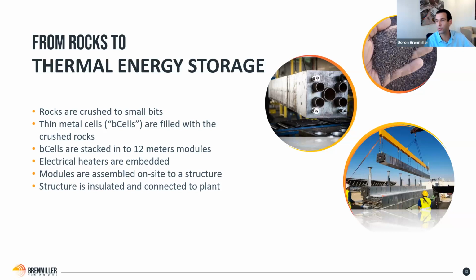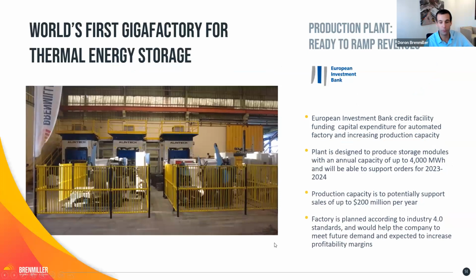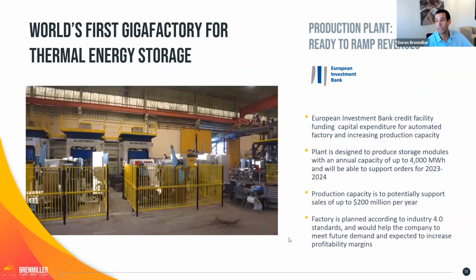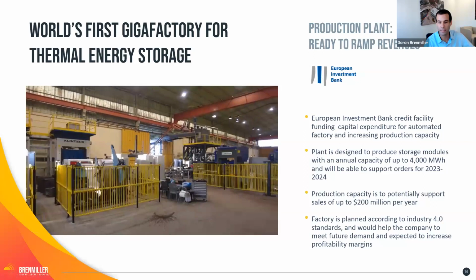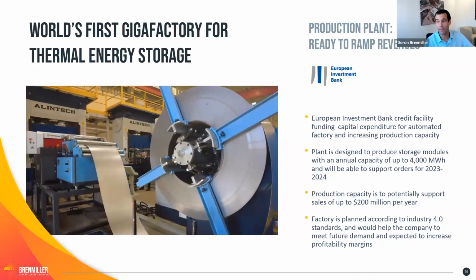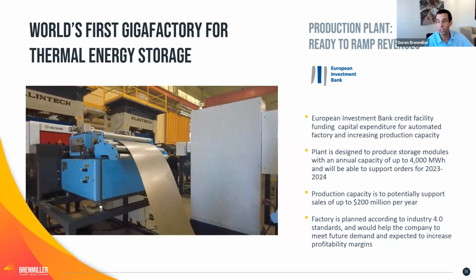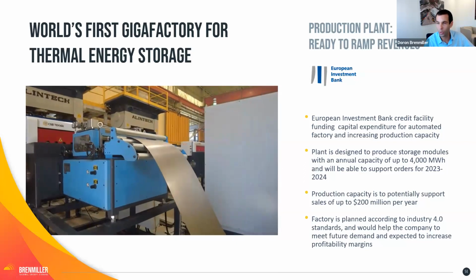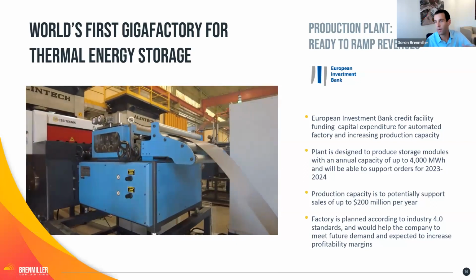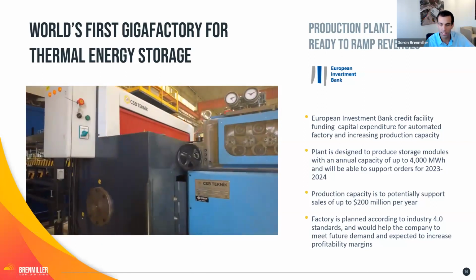So in the past, we used to produce these modules in the first projects in a more manual way. And today we are doing it in a much more industrial way. If you haven't been following us, we just a few months ago released our new production line in Israel. This is, I believe, the first of its kind in the world at this scale that can produce 4 gigawatt-hours of storage modules per year, which is about $200 million in sales of storage modules. You can see how it looks.